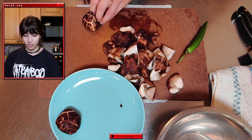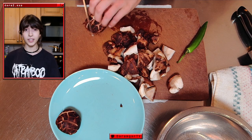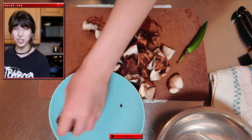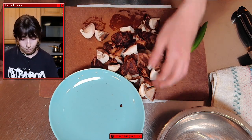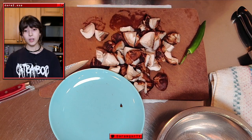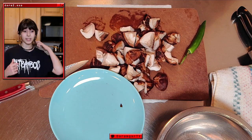It's a very, very nice way to go out and get some food with people. It's communal. You guys get to cook together. You guys get to eat together. It's all really lovely. Okay, so a bunch of my lovely shiitake mushrooms, guys. All that we did, again, we just chopped them into bite-sized pieces.